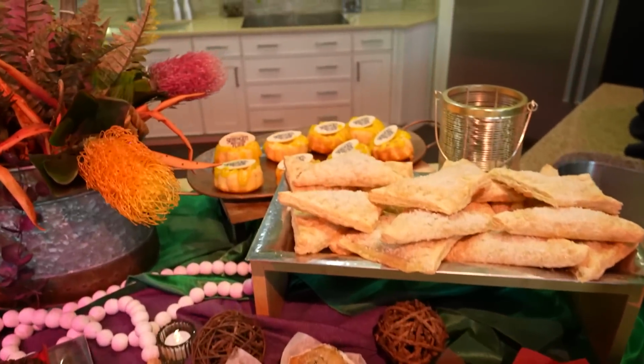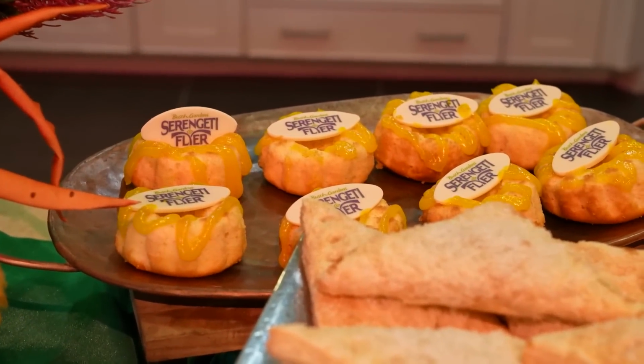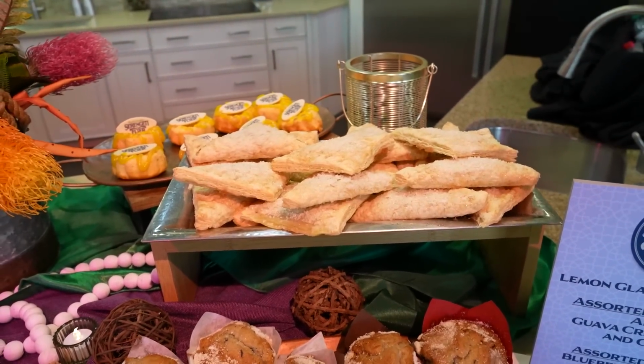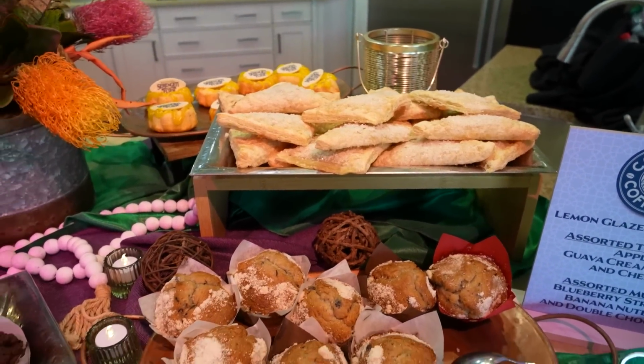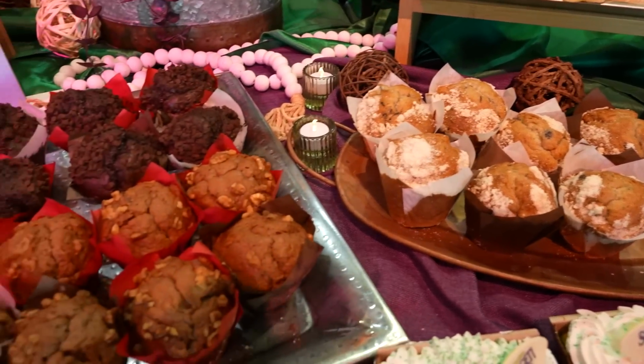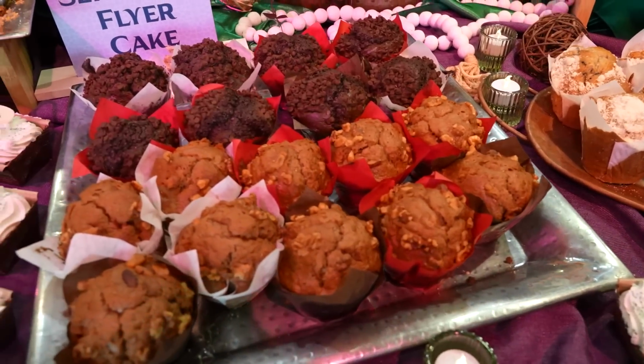We also have a lemon glazed bundt cake up here. Ooh, apple turnovers, guava, cream cheese, and cherry. Assorted muffins: blueberry streusel, banana, Nutella, and double chocolate. So this, ooh, wow, this sounds amazing. Now it is time for us to go and ride a few other things around the park.